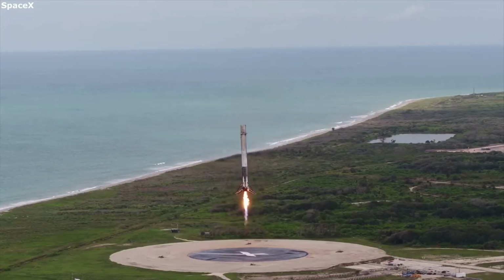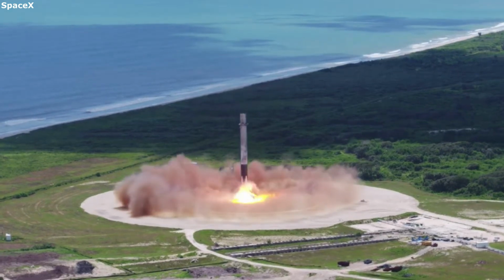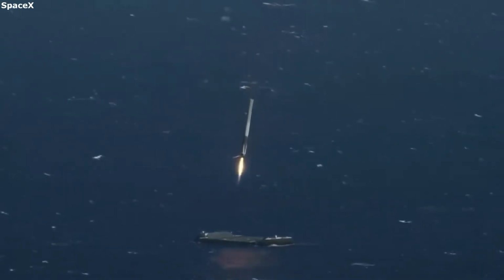You then have the landing legs. The booster is equipped with 4 separate landing legs made of carbon fiber with an aluminum honeycomb. Each leg is placed on either side of the booster and is deployed prior to landing. During the majority of the launch, they are folded and tucked against the side of the first stage.